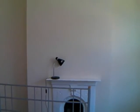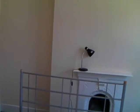So, that wall will be repainted at Robin's expense, so just for perspective. It will be doing this wall with the door and the wall with the fireplace.